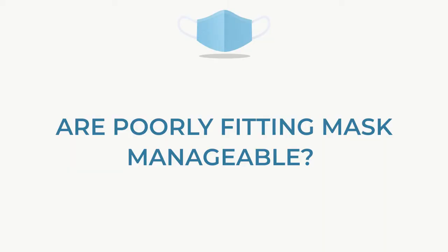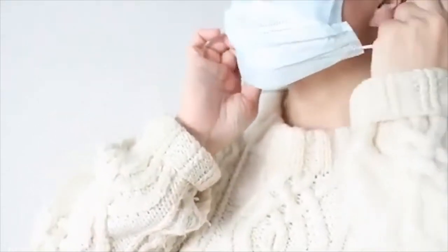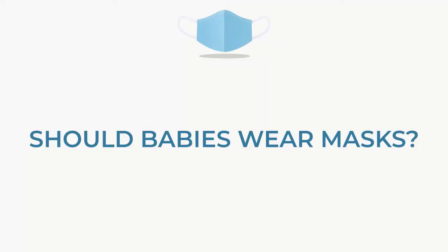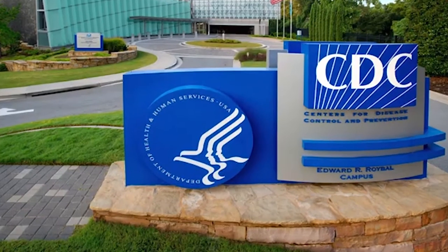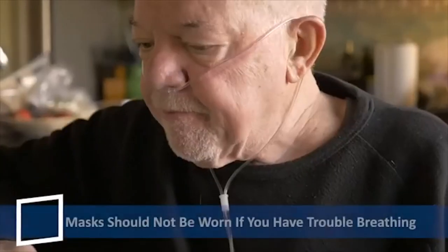Are poorly fitting masks manageable? No, they are not. The key is to make sure your mask is snug enough on the sides of the face and it's also comfortable, and should fully cover the mouth and nose to help prevent respiratory droplets from escaping. But it is also important that you can breathe freely when you wear it. Balance is key. Should babies wear masks? According to the CDC, children under the age of 2 should not wear masks, and neither should those people who have trouble breathing, are unconscious, incapacitated, or who for some other reason cannot remove the mask without help.